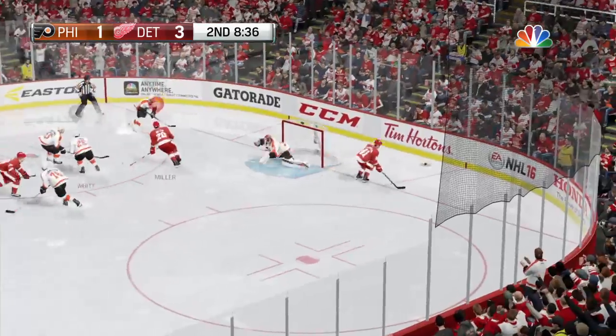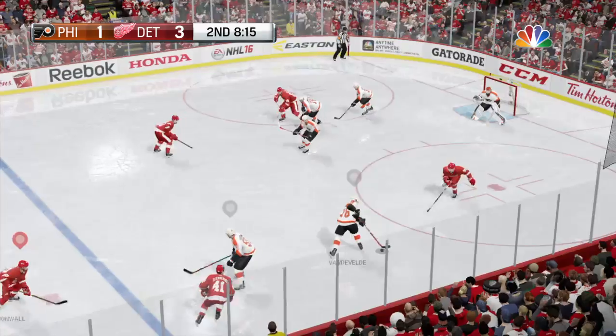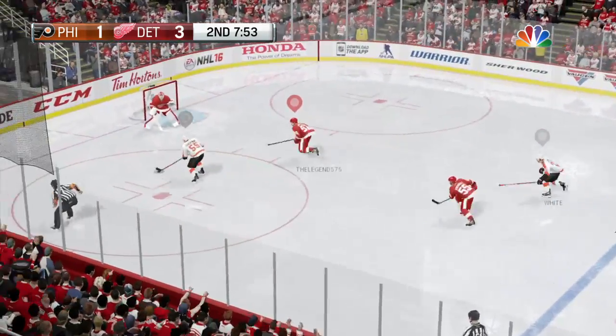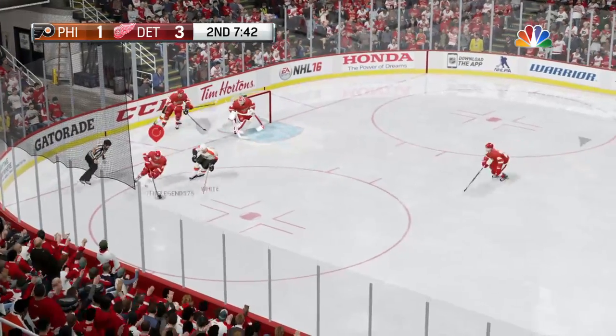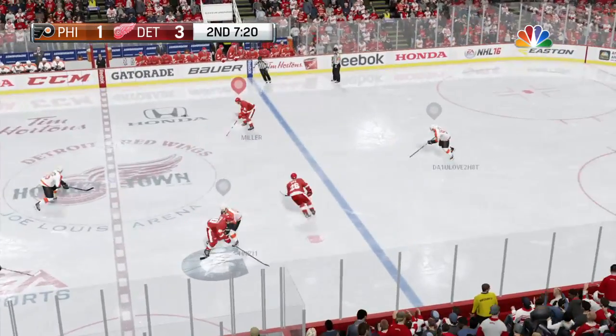Lets it go. Wonderful save. What a skill level there. You talk about cutting down the angle. Perfectly executed by the goaltender. The Flyers through the neutral zone, carrying. Right in front. Laid on to Yurko. Puck is thrown to Miller.